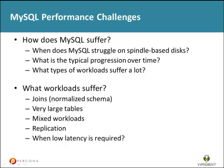So a properly normalized schema, which is the most economical and sensible for developers to work with, turns out not to always be the best scenario for the database administrator to work with. And if you read, for example, High Performance MySQL, our book, we talk a lot about denormalization techniques to get better performance. But it's nice if you don't have to do that, because that adds complexity to your MySQL system. Very large tables is another place where that happens.